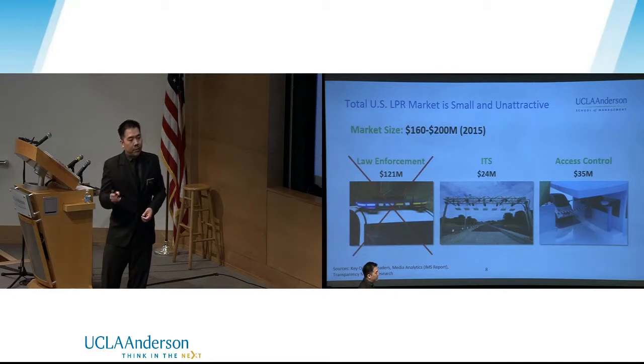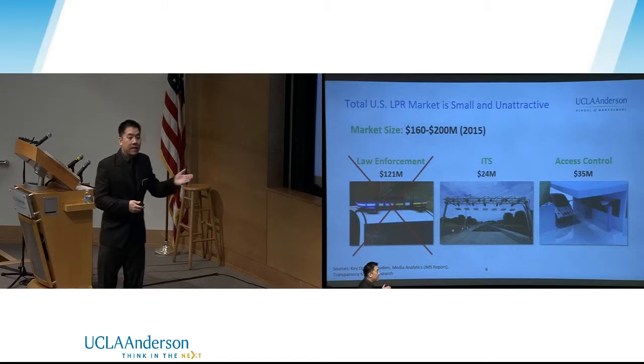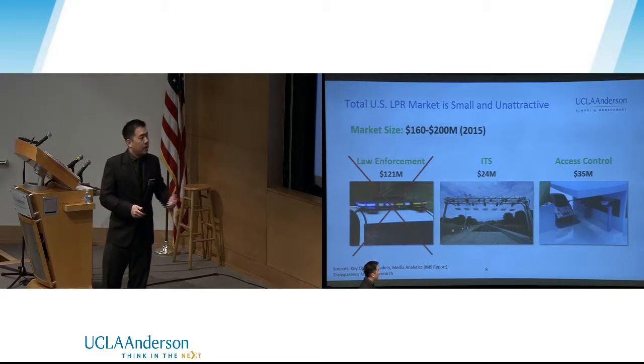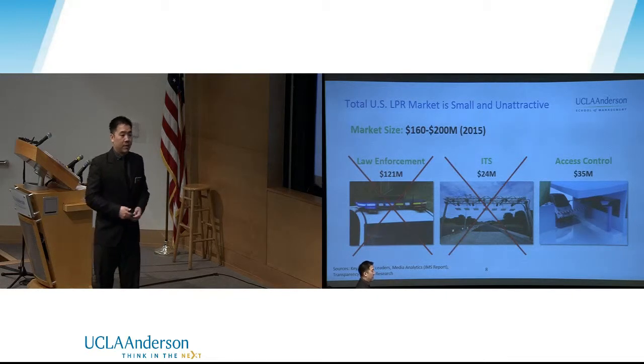And there's no guarantee that Pumatronics will be able to establish that relationship with the government agency. And there's 10-year life cycles for these systems. So the chance of getting reoccurring revenue is very small. So the ITS segment is not a viable entry point.